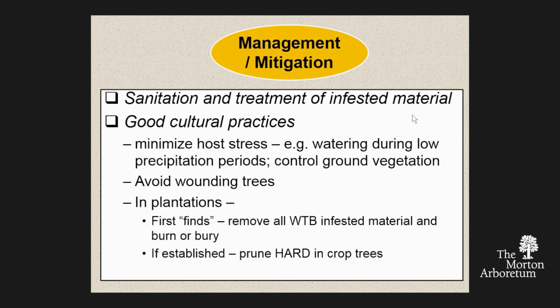And then good cultural practices. So minimize host stress where possible. Avoid wounding trees, because we know if we girdle a branch, we're just attracting walnut twig beetle. In plantations, we haven't yet found TCD in a plantation of walnut, but if it happens, they should of course try to eradicate it from that plantation. But if it gets established, then they should prune hard in those crop trees. Because you just want to prevent the walnut twig beetle. Once it gets into a branch or a main stem, and even if that dies, that beetle has the habit of just reinfesting. But you know what it's doing? It's building up its population. So that's why it's important to get that dead material out of there if you've got walnut twig beetle established in a plantation.